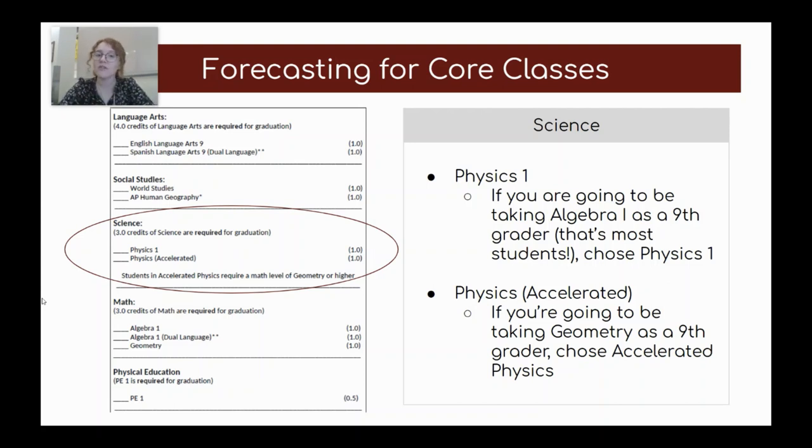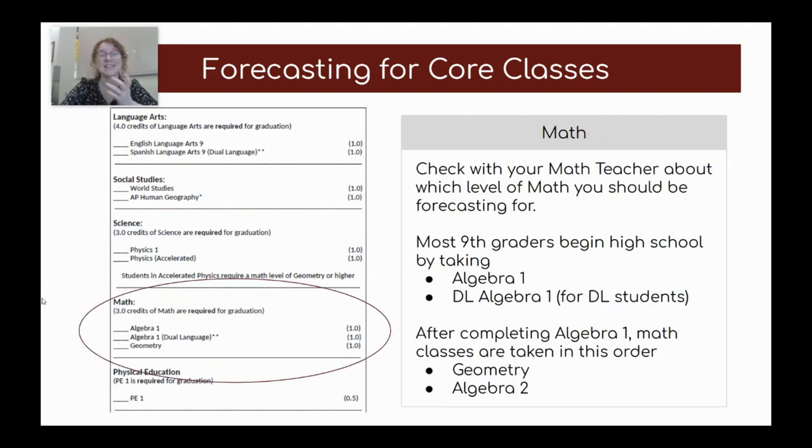That's a little more fast-paced, and it kind of assumes that you know some of the Algebra 1 stuff, some of the math stuff already, so you can go a little faster and you can cover a little bit more. So if you are going to be in geometry as a ninth grader, accelerated physics could be a really good spot for you. Speaking of Algebra 1, we've got some different math options for you as well.